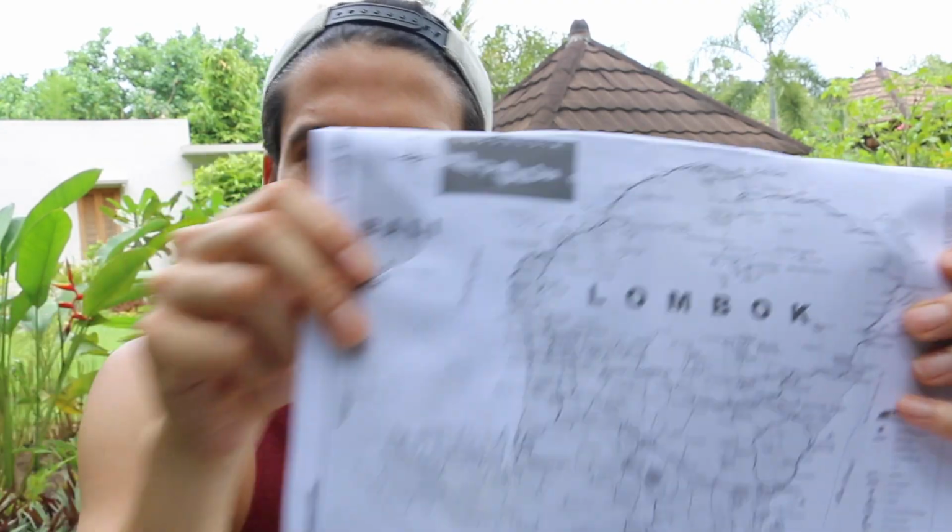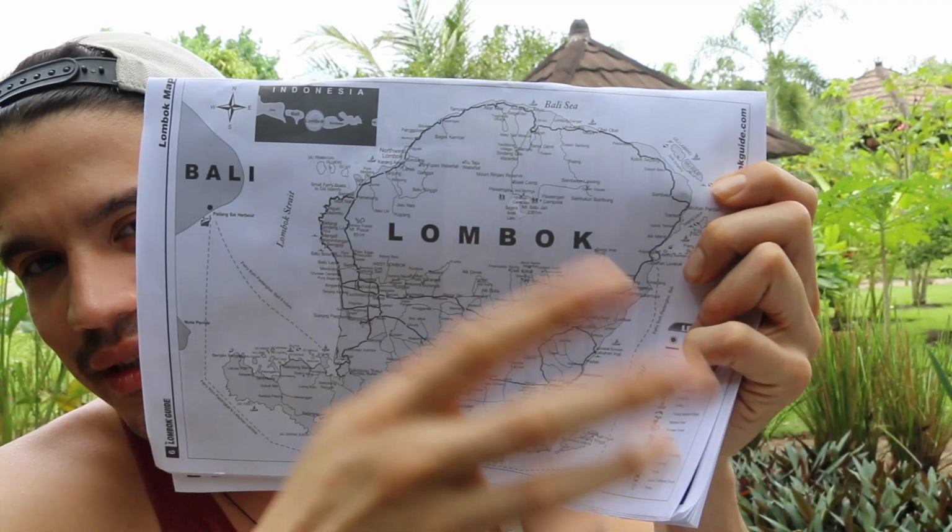So what to do on Lombok once you're here? Look at this map. This is Lombok. It looks actually bigger than it is. So it's quite easy to get around. You can hop from one place to the other and check out those different kinds of villages.